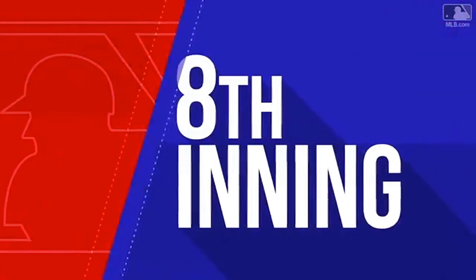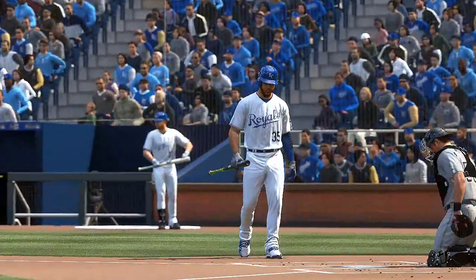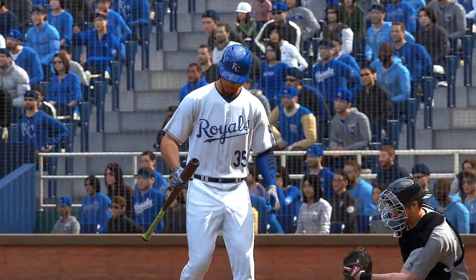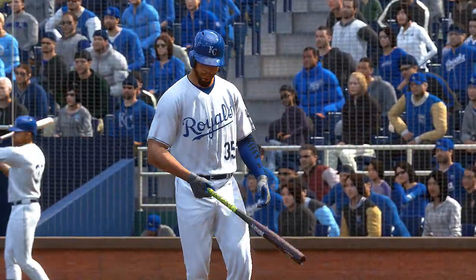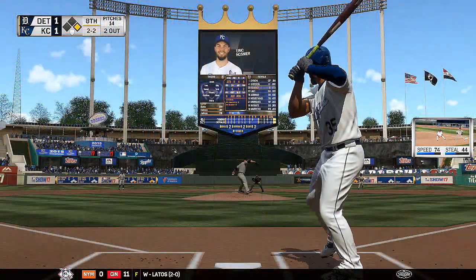Now we'll take a look here real quick. We'll go to the 8th inning of the final game here. Now this is a clutch, a critical situation. We'll have more of these coming up. We just want to wrap up this series with the Tigers here, as we'll see what Hosmer can do. I believe Hosmer has a hitting streak going for himself.